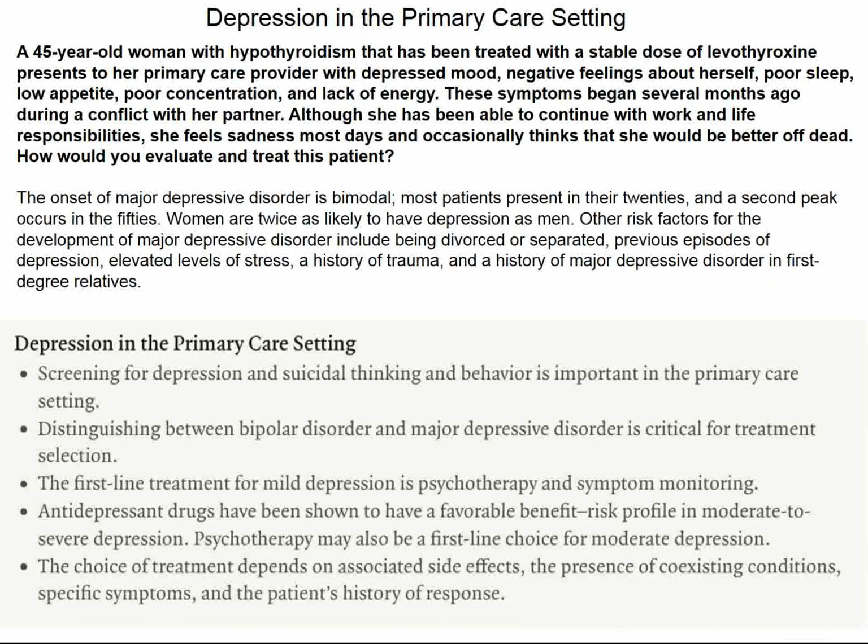These are common problems, and they concern patients and doctors. The first doctors to see these patients are involved in primary care. So the decision that has to be made by the physician is, how serious is this problem? Is suicidal thinking a part of the problem?